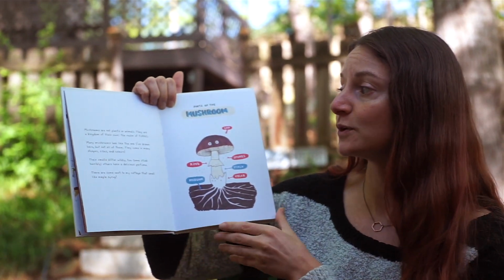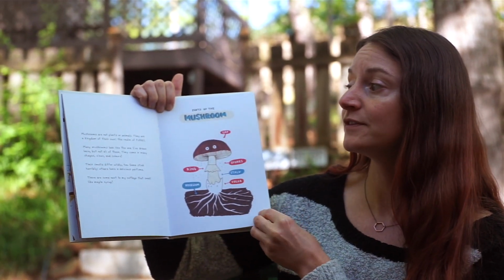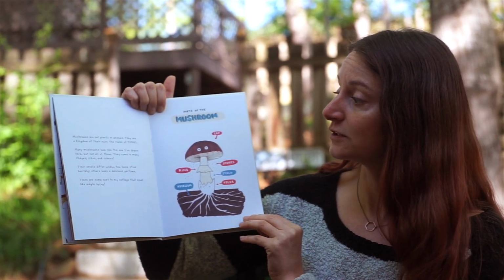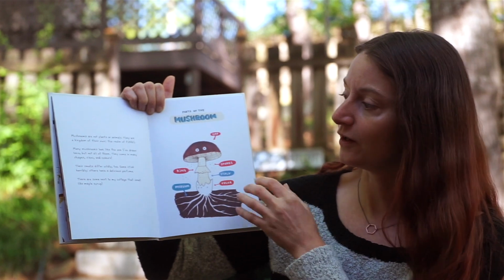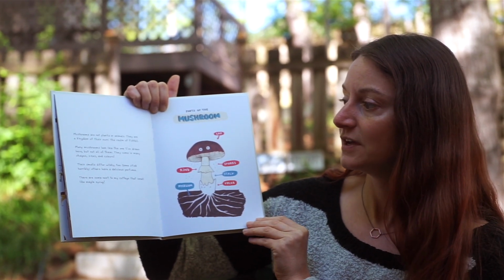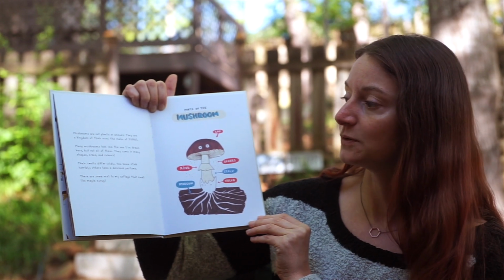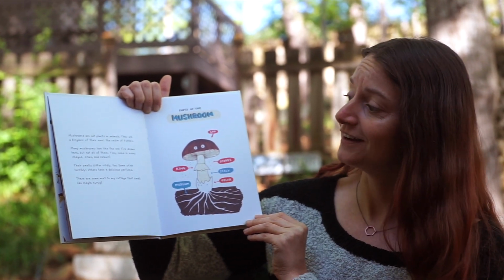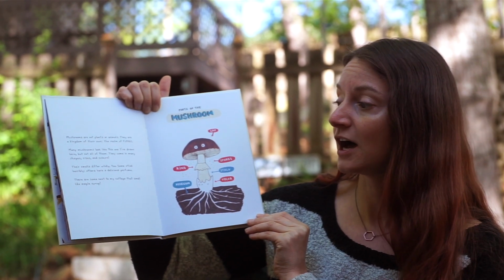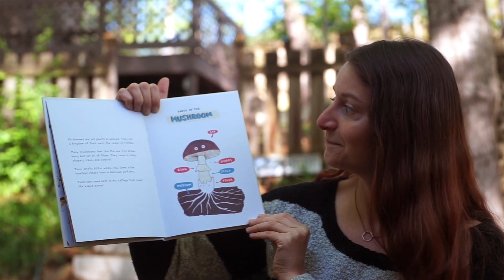Mushrooms are not plants or animals. They're a kingdom of their own, the realm of fungi. Many mushrooms look like the one I've drawn here, but not all of them. They come in many shapes, sizes, and colors. Their smells differ wildly too. Some stink horribly, others have a delicious perfume. There are some next to my cottage that smell like maple syrup.